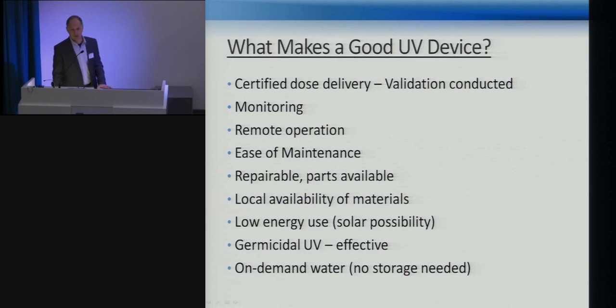Make sure your UV is germicidal UV. You saw the different ranges of UV light up to 400 nanometers. Some of them aren't very germicidal, so some systems that say they're UV may not be actual UV that cause good disinfection. And then, of course, UV being an on-demand water source means there's no storage required, but that's also a challenge. If you need to store your water, you have to make sure it's a safe storage device, and you may want to add a residual disinfectant to that system. But it does have on-demand water capability, pretty much a few seconds of treatment, and you're ready to drink the water. So that's one of the advantages.